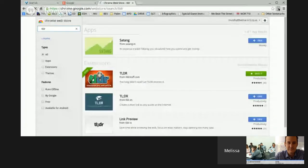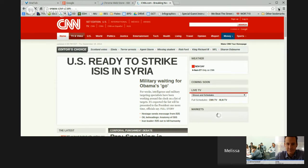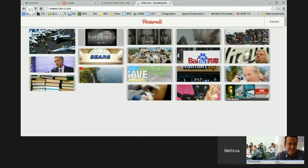I think the next one I wanted to show was Pin It. I love Pinterest. I use it all the time, and this is a really cool extension where whatever's on your screen, you can pin to Pinterest. Let me pull up something random, go back to CNN like I had it, and basically it'll take whatever's on your screen, pin it to your Pinterest board, and give you the option of where you want to pin it. If you're already using Pinterest, it's just a really neat extension to use. It's being slow, but it was working a second ago. Oh, there we go. You can choose whichever view you want, and then you just pin it to your Pinterest account. So that's Pin It.